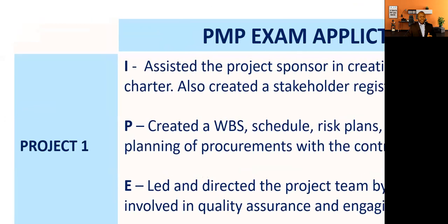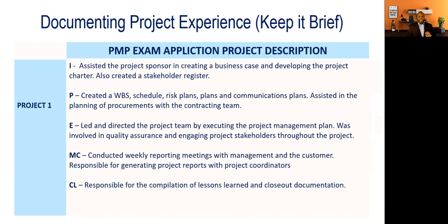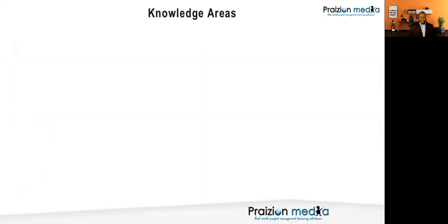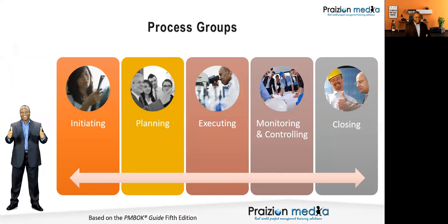Now, in addition to these process groups in project management, there's another concept that you need to be aware of. It doesn't have anything to do with your application, but I do want to introduce you to this concept. It's the concept of dividing project management processes, not only by process group, but also by what we call knowledge areas. But before I talk about knowledge areas, I want to call your attention back to process groups. Here's a mnemonic to remember these 5 process groups. Do you remember any of these process groups without looking at the screen? Initiating, planning, executing, monitoring and controlling, and closing.